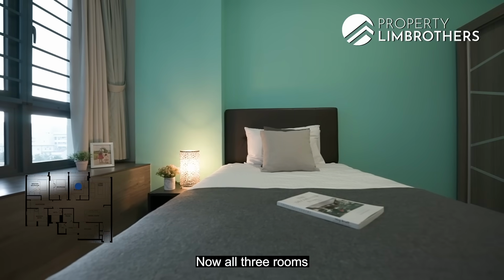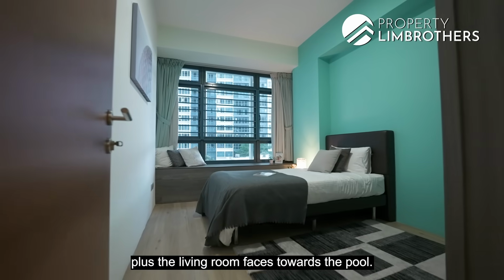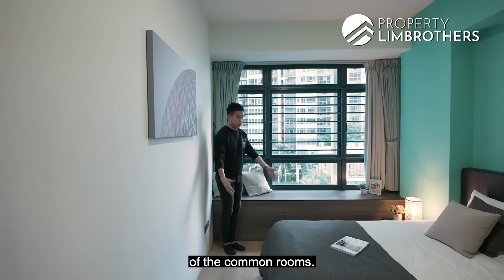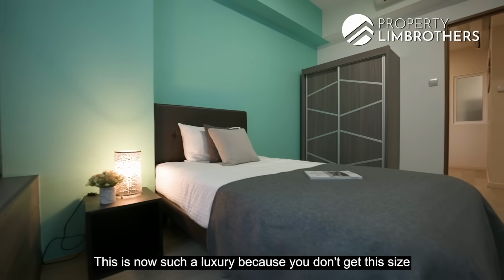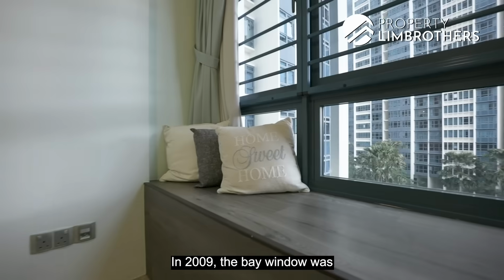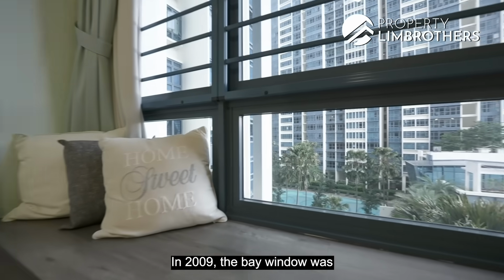Now all 3 rooms plus the living room face towards the pool. If we were to look in depth at the exact dimensions of the common rooms, this is now such a luxury because you don't get this size in a lot of the new launches. In 2009, the bay window was still present.